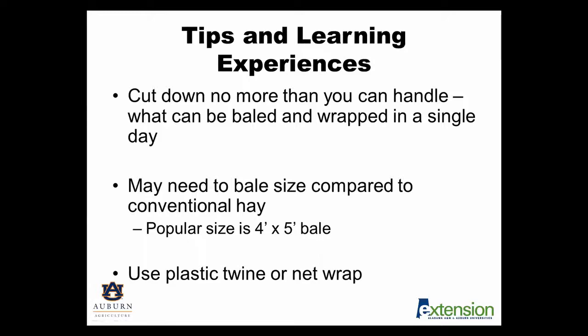This gets to be a real challenge, especially with things like annual ryegrass, because once it's ready to go, a lot of times it's all ready at once. Trying to space that out so we don't tackle everything at once and then get overwhelmed trying to get everything baled and wrapped is a challenge, but we want to try to space it out over a period of a couple of days if possible.